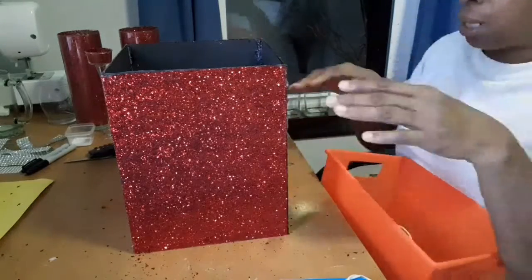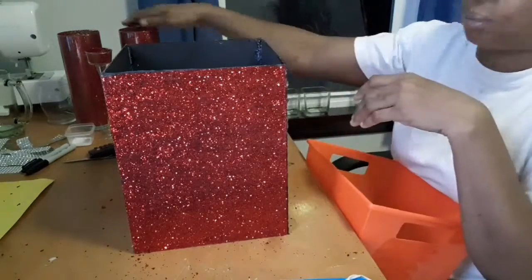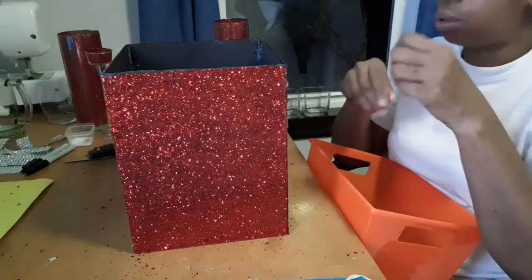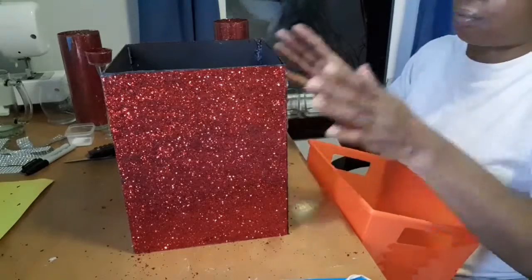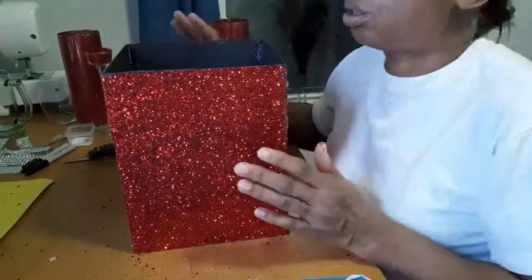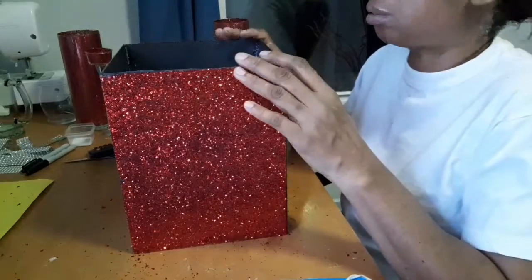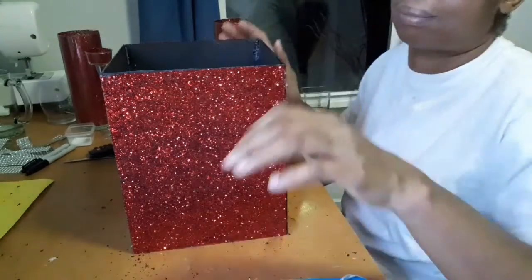And I'm going to be using my bling diamond wrap to decorate those sides. I'm showing you these vases because I also glittered the vases. And it's going to take this box 24 hours to completely dry.